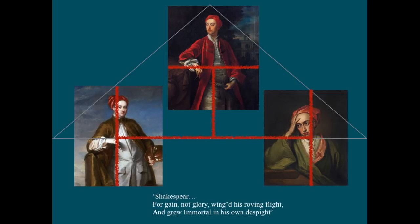Pope is a Freemason, he's a poet, he's thinking in very lofty terms. He is not talking about personal gain. He is talking about the benefit to humanity, the gain to humankind. And he is talking about Edward de Vere, who gave up all sense of personal glory in order to write these amazing plays and poems for the benefit of humanity. That is a very, very key aspect of what Freemasons do. And he grew immortal in his own despite.